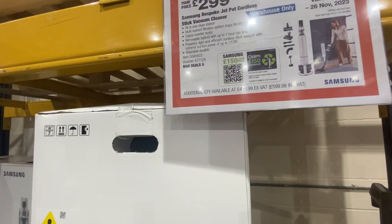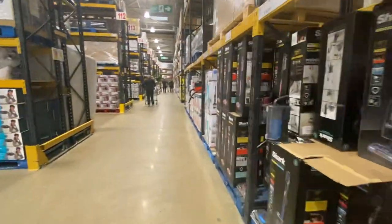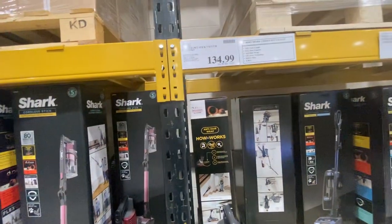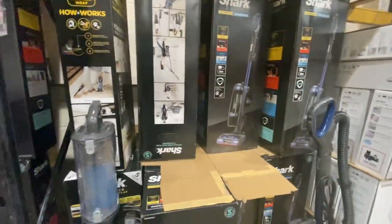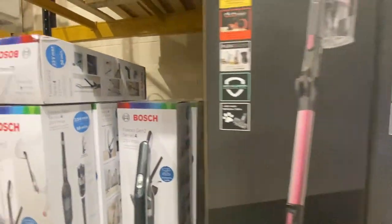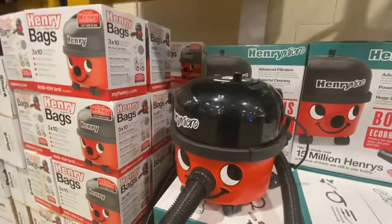Pet cordless stick vacuum cleaner, $299.99. Your various different types of Hoovers. These are cordless stick vacuums, $134.99. Right there. This, I think I've had this before. I'm not sure I like it. I wouldn't recommend it, but it's a matter of choice. Whatever you desire. So here, different types of Hoovers.